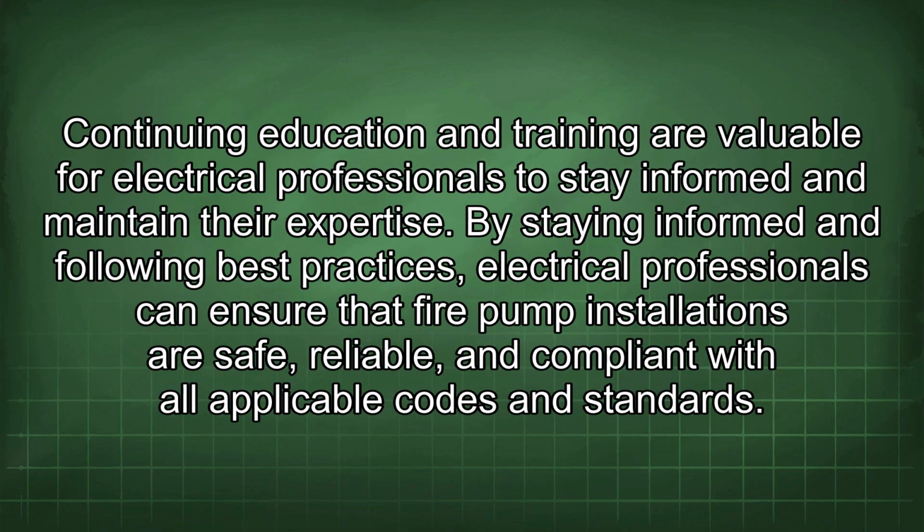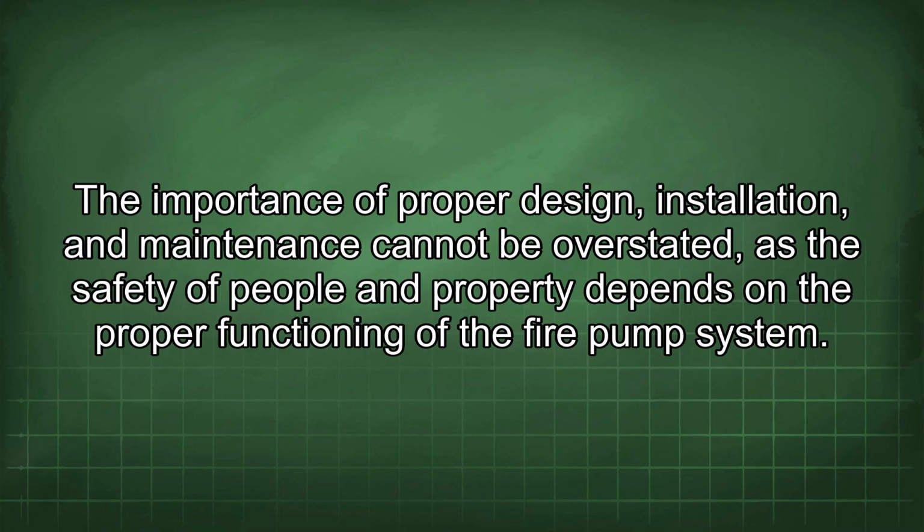Continuing education and training are valuable for electrical professionals to stay informed and maintain their expertise. By staying informed and following best practices, electrical professionals can ensure that fire pump installations are safe, reliable, and compliant with all applicable codes and standards. The importance of proper design, installation, and maintenance cannot be overstated, as the safety of people and property depends on the proper functioning of the fire pump system.